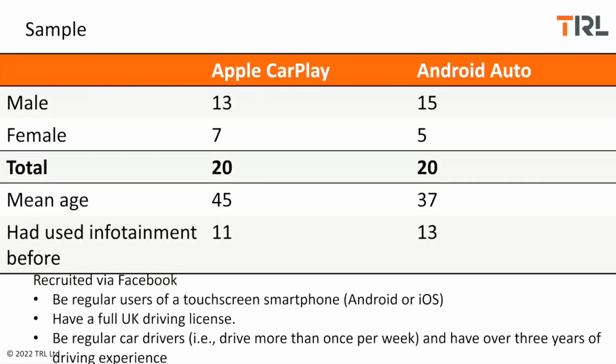So it's natural to put in something about the sample size. There's nothing particularly interesting here, but this is who we looked at: 20 people split by Apple CarPlay and Android Auto. I've read this thousands of times and I'd just forgotten what that was called.